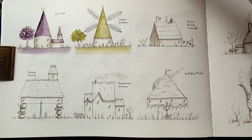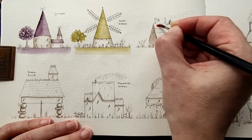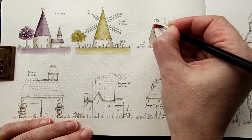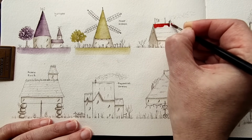This is a translucent colour, transparent, and it is a reddish, a very heavily reddish brown.